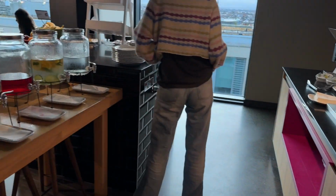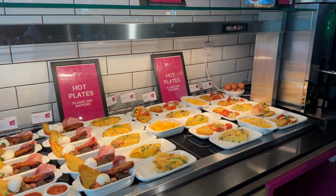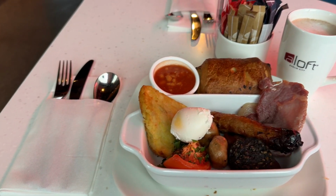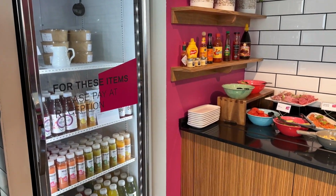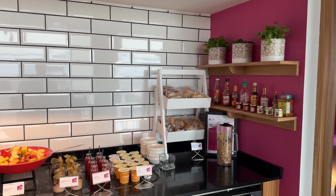The food options were amazing. I love the fact that they had these little plates of Irish breakfast readily available. It reminded me of Capital One and Chase lounges. They also had a lot of carb options, juices, and more. If you have the opportunity to try the breakfast here, I will definitely recommend that you do so. You will not be disappointed.